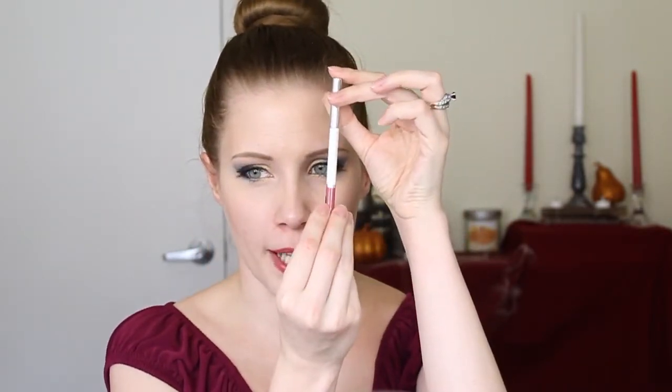And last, I have a Sonia Kashuk lip liner, and this one is in Petal. This is a similar shade to the NYX Nectar pencil, except it is completely matte, and it's a great base for your darker pinks or neutrals. So that is pretty much everything I am wearing on my lips for fall.